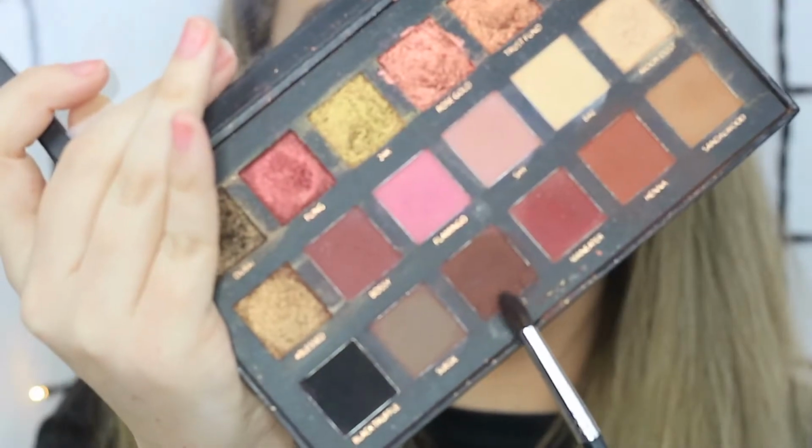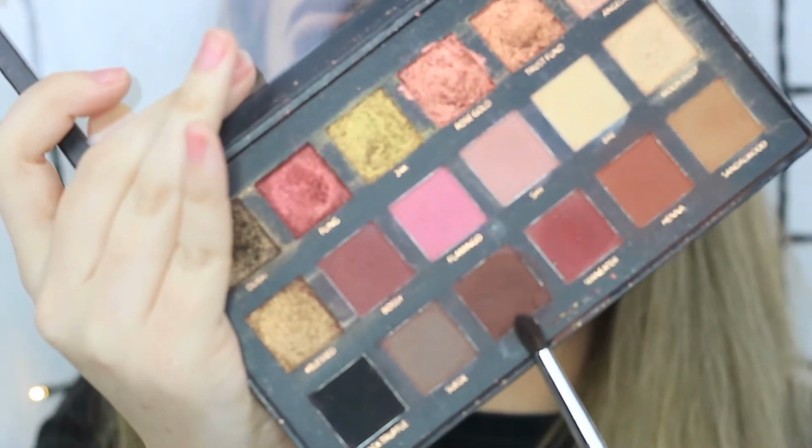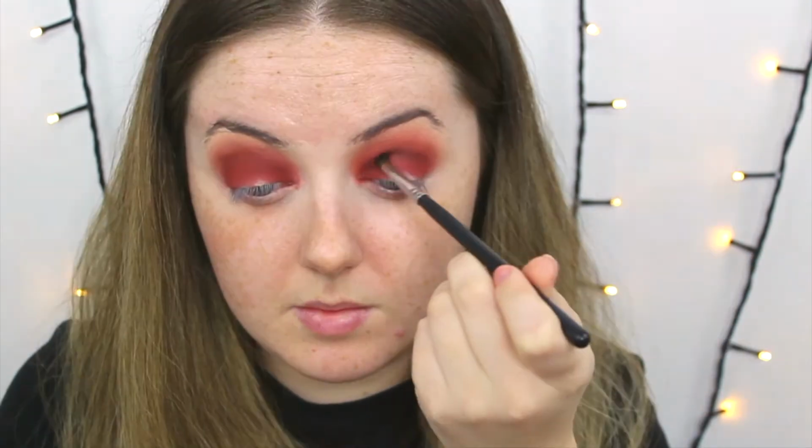I just want to deepen that crease up just slightly more, so I'm just going to take a touch of the shade Coco from the Rose Gold Textured palette. And just on this Morphe M507, I'm just going to run that through the immediate crease.